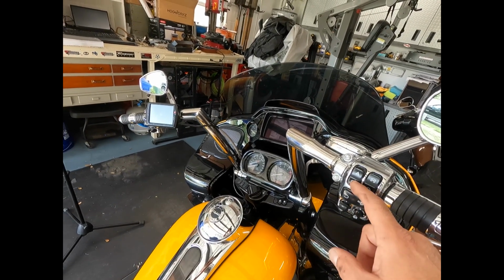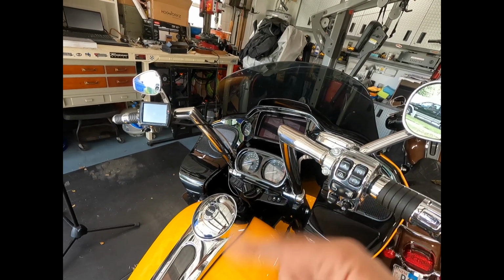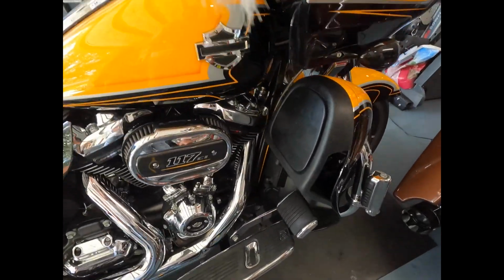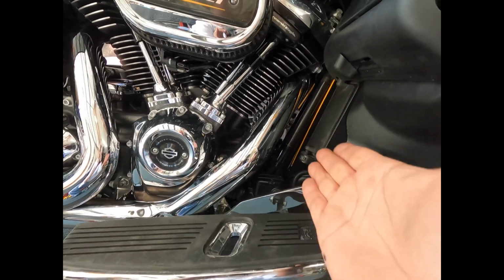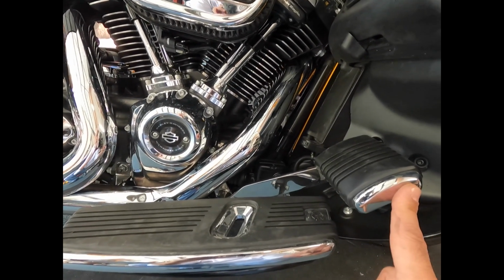That one, this paint started rubbing off on these pretty bad. So we'll see how these actually hold up compared to what was on my 2018. What else has been done? This brake lever. Look at the angle of that brake lever. Notice how it's a lot shallower as opposed to the stock brake lever, which is way up here. This is a soft brake lever.